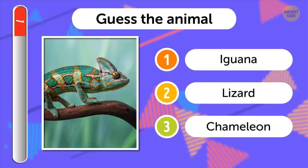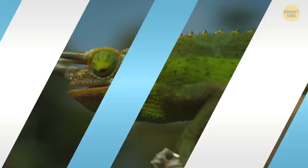A chameleon. And no, they don't change their color to match their surroundings. There are more factors, like the temperature of their surroundings and even their mood. Wonder if chameleons get the blues. What do you think this creature is?